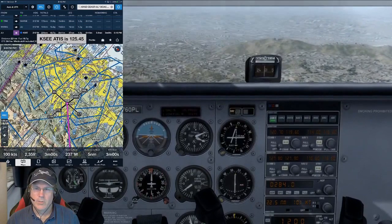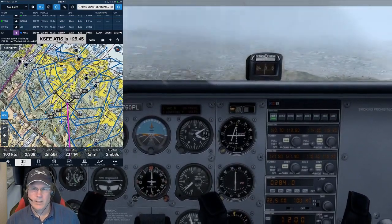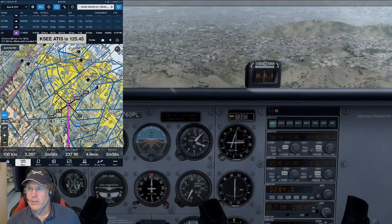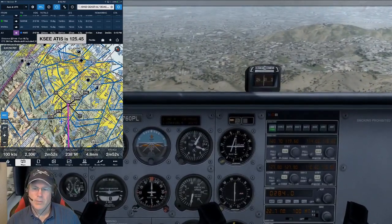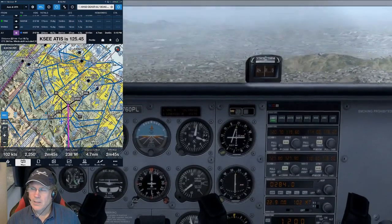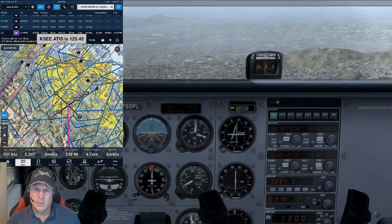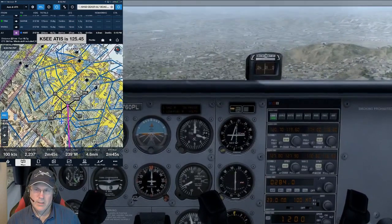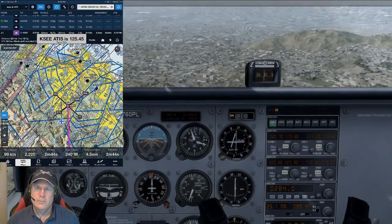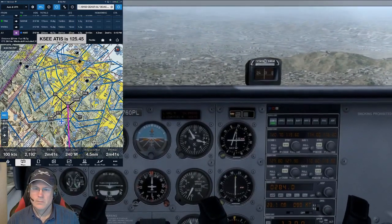Hey, for all you guys watching, we're finishing up this flight. We're landing into Gillespie. I'm just rehearsing the flight. I'm going to fly on Sunday from Henderson to San Diego Gillespie. So we're just about 2 minutes out to land at Gillespie. We're going to land on the smaller runway, which is 27 left.